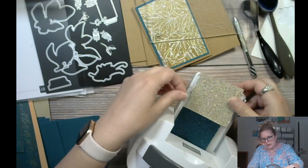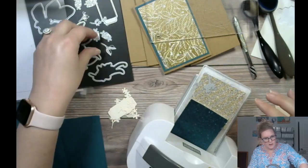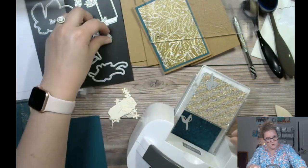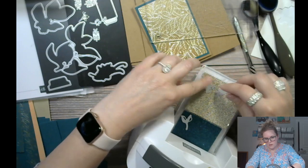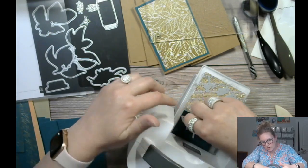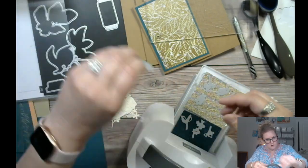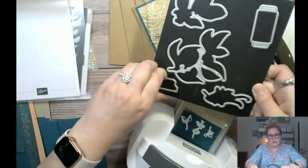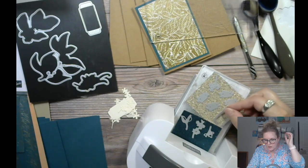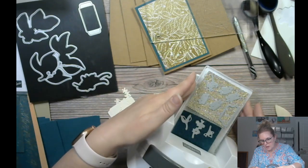All right, so there's that. I'm going to use this gold. Love the glitter. Super pretty. Again, this is all retiring. Actually, this peacock I don't think is retiring. I think it's an online exclusive, so we'll have that for a while longer, which is great. And look at this, it has this really awesome tab, right? So I'm going to add that here, cut that out. Super fun.